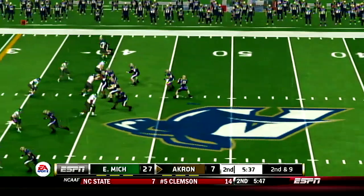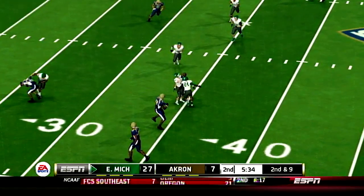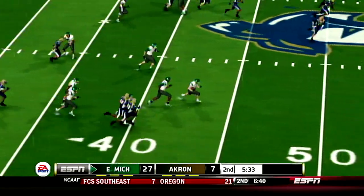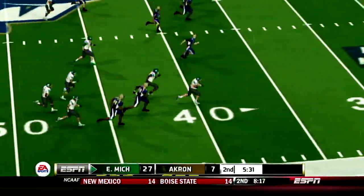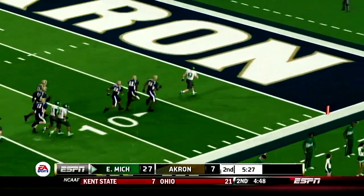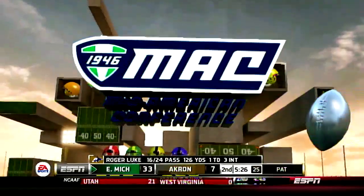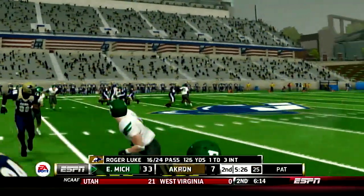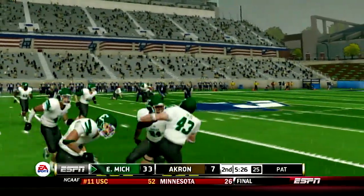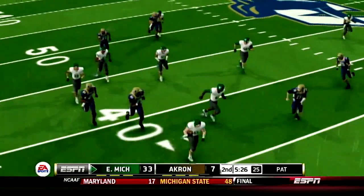Black gun! Passes it, and it's picked out of the sky. He's at the 20, inside the 10, and he will score. So a great play by the defender to give his team 6 points. That was a very good play, and that will certainly help build his team's momentum.